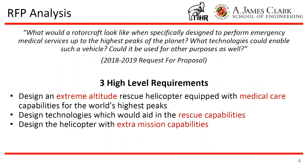The 2018-2019 RFP had a thesis statement that said, what would a rotorcraft look like when specifically designed to perform advanced medical services up to the highest peaks of the planet? What technologies could enable such a vehicle? Could it be used for other purposes as well?